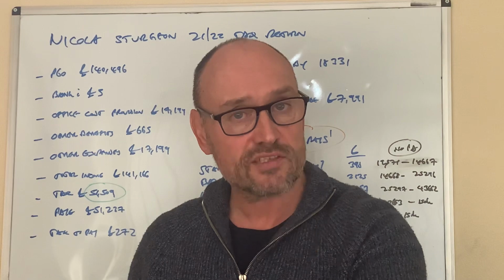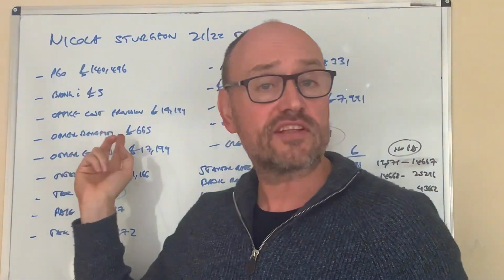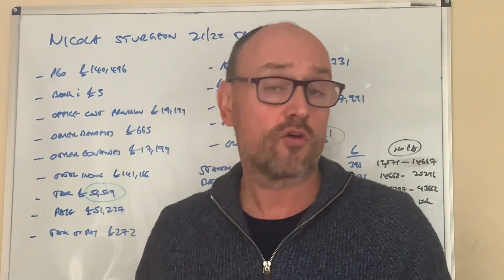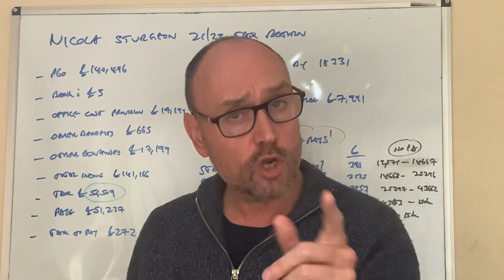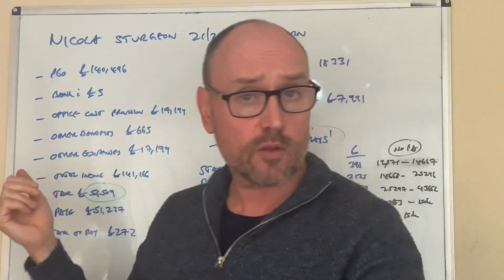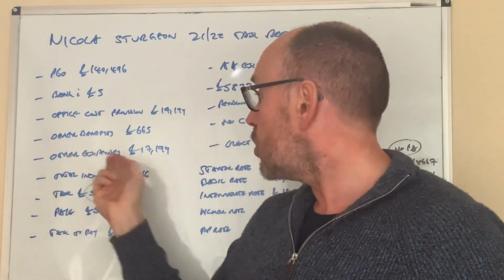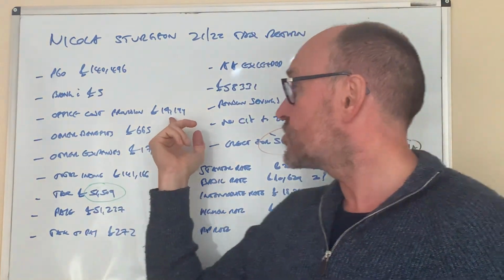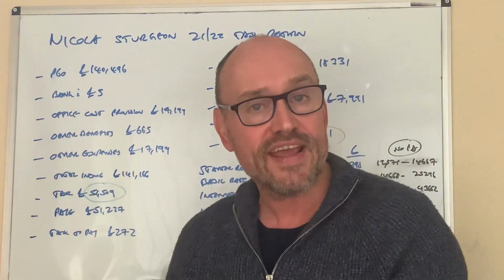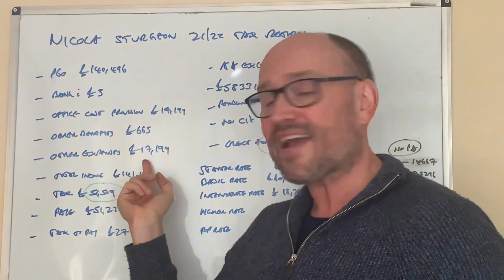So it's taxable. Next thing, other benefits, 665. What was that? I don't know. Maybe it was private medical insurance. Sounds about right. But other benefits from the Scottish Parliament, 665. Now, other expenses, 17,199. Now this exactly matches the office cost provision income that she got. So the two of them cancel each other out.